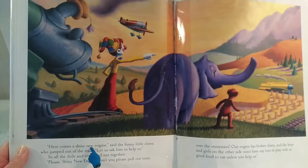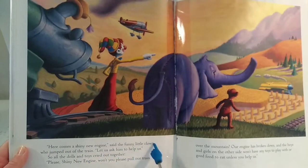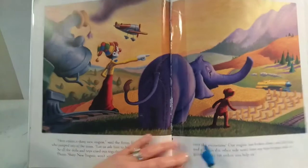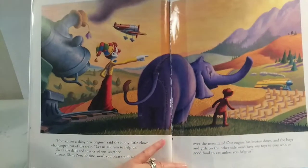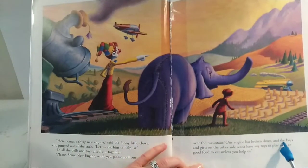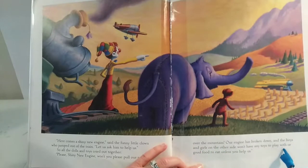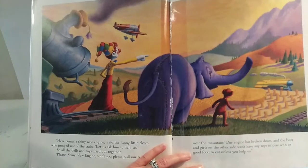"Here comes a shiny new engine," said the funny little clown who jumped out of the train. "Let us ask him to help us." So all the dolls and toys cried out together, "Please, shiny new engine, won't you please pull our train over the mountain? Our engine has broken down, and the boys and girls on the other side won't have any toys to play with or good food to eat unless you help us."